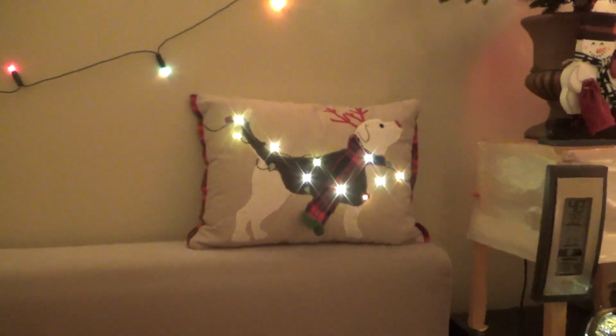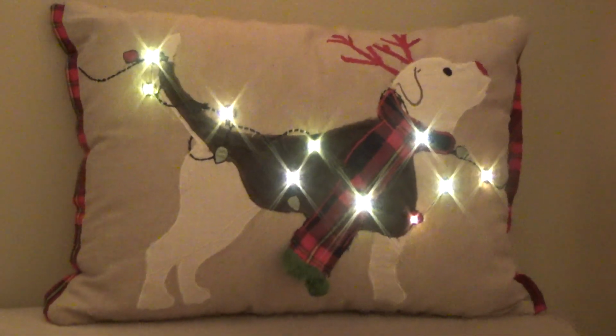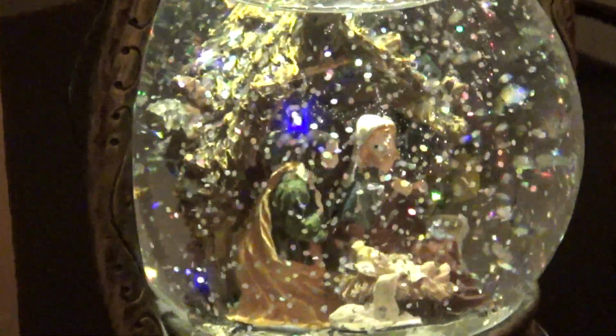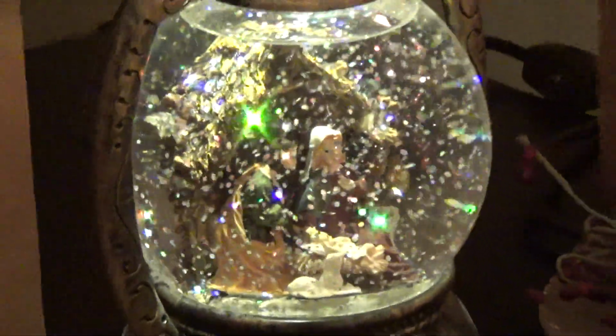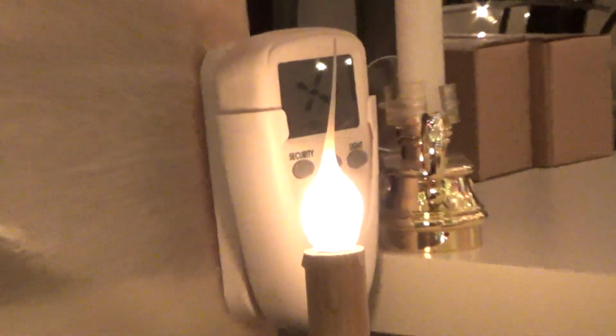Over here we have the lit dog pillow. Another manger scene. This one's kind of sparkly. Another candle with a silicone bulb.